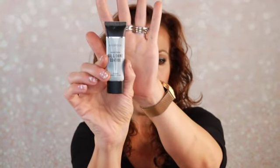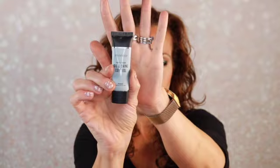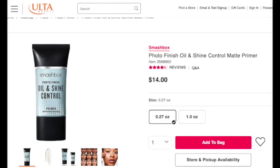The next one I have is the Smashbox Oil and Shine Control. This one is also very smoothing. This one is a little bit like a lotion, a little bit like a gel. Smooths the skin. And then I would say my current favorite is this one right here from CoverFX.